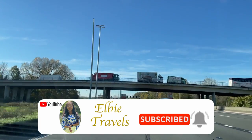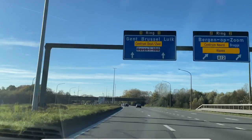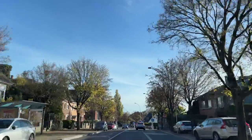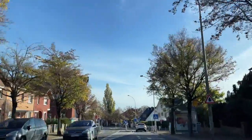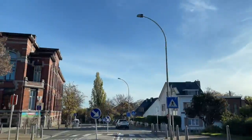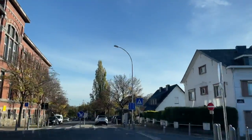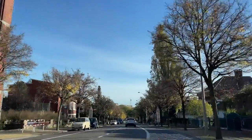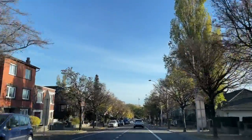Liège is one of the cities in Belgium, and it's a nice place to visit by car. If you're in Brussels, for example, you can easily drive there. It just takes about an hour on the road. You can also go by train or take a bus. It depends on how you want to go. And it's just a nice city. It's not that big, but it's interesting.